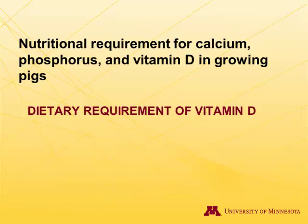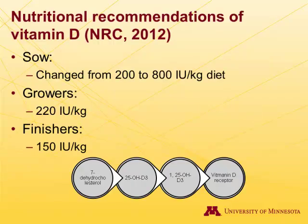The requirements for vitamin D were actually updated. We tend to say they were not updated, but actually they were, although the information has basically come from review papers. It has been increased for sows. For grower pigs it is 220 international units, and for finisher, 150 international units. And those are the current recommendations.